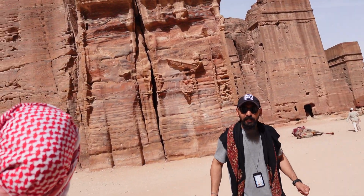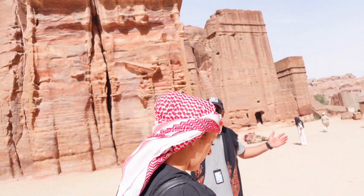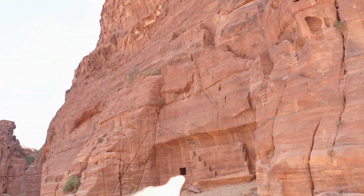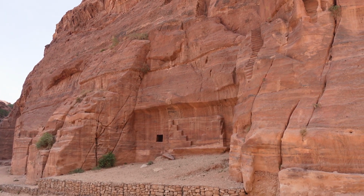So you reckon about just 25% of all the tombs and the actual city itself is visible, and 75% is still underground. Exactly. Yeah, because you can tell these V-shaped steps are usually at the top of the tomb, and we've got them right here at the level that we're standing right now.